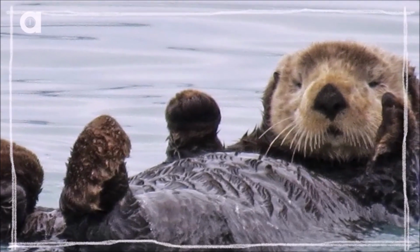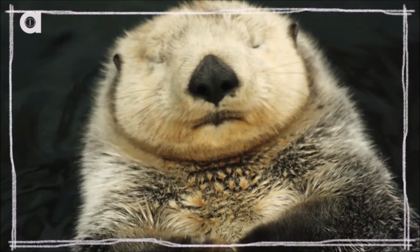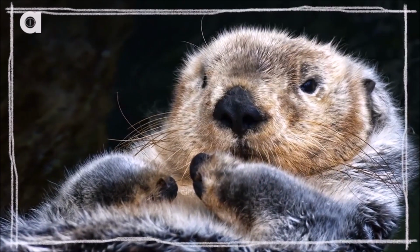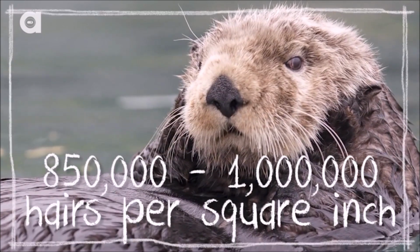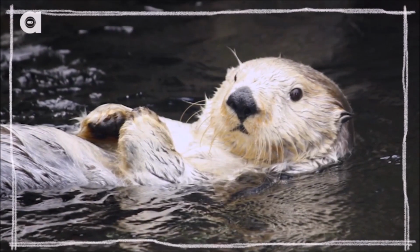Sea otters have a little under fur. It's real thick and it helps keep them nice and warm, and it's completely invaluable to them because they have no insulating layer of fat. Sea otter fur is the finest of any mammal. Their fur has 850,000 to 1 million hairs per square inch. That is so much fluffy hair.